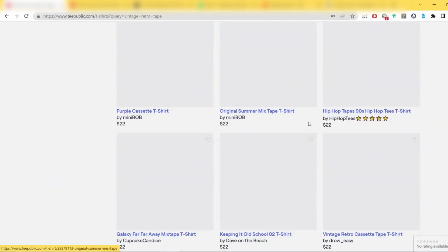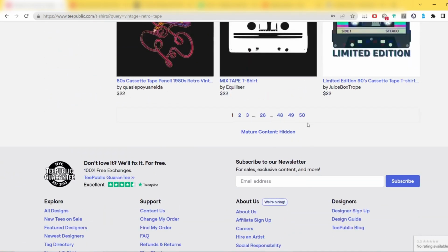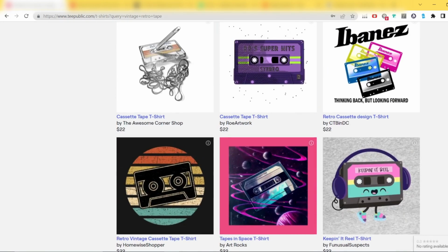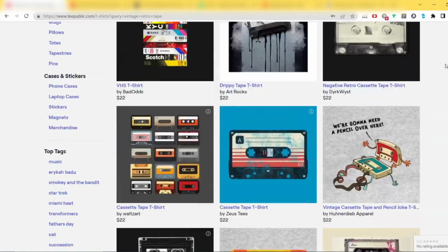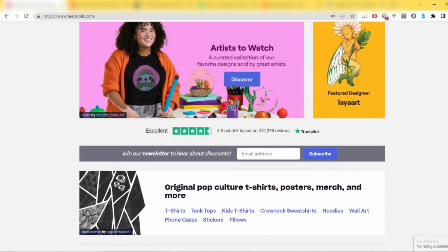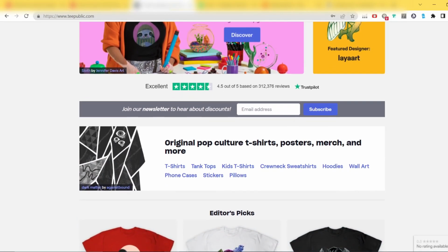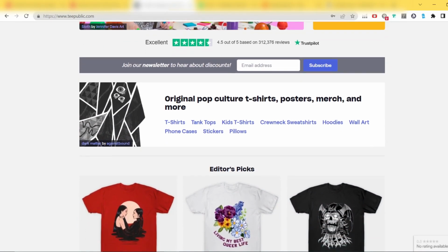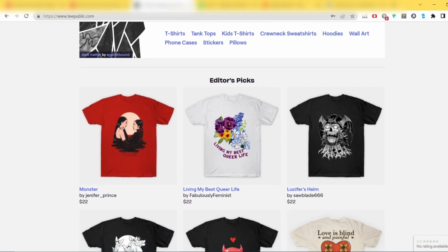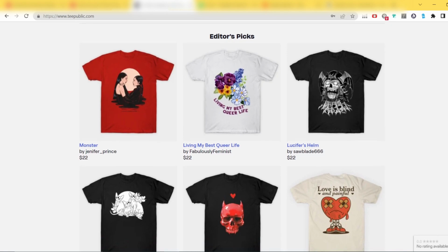As you can see, here are some graphics. Actually, there are 50 pages of similar designs, but your design is not going to be among them, and that happens to everyone. The only option is to email TeePublic. I've made a separate video where I explain how you can fix it, but please keep in mind this does not always work. It simply depends on TeePublic's decision whether they're going to enable your designs being visible in search results.